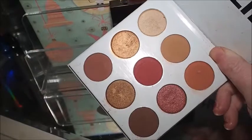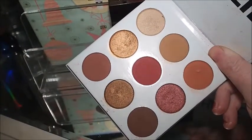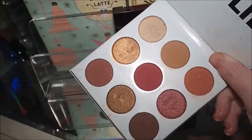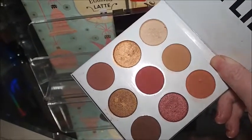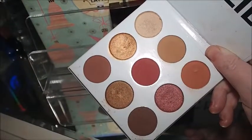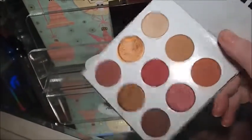It is getting older now, so I will have to declutter it at some point, but I did pay so much money for this palette. I don't just want to get rid of it. With the palette itself and the shipping and the customs, it cost me an absolute fortune. And obviously I bought some lip kits as well with it, so that didn't help. So yeah, I paid a lot of money for it, so I'm going to keep it in the collection for now.